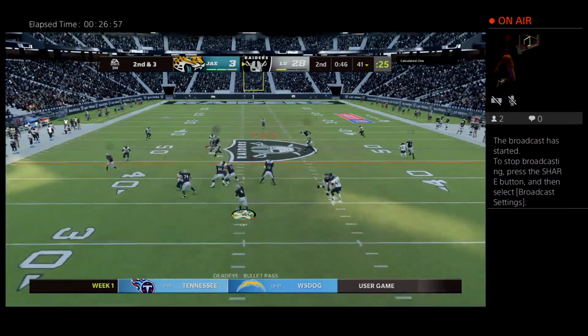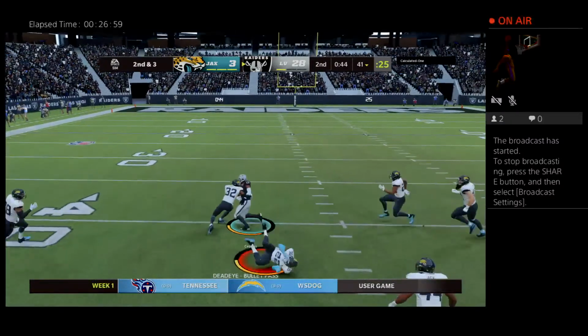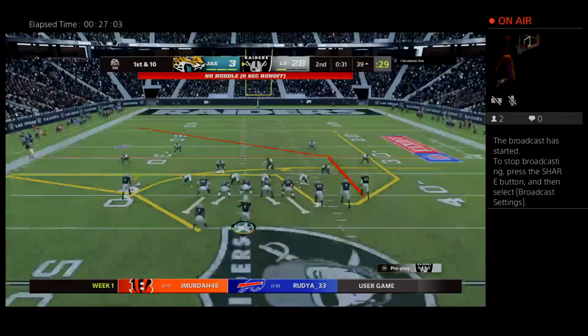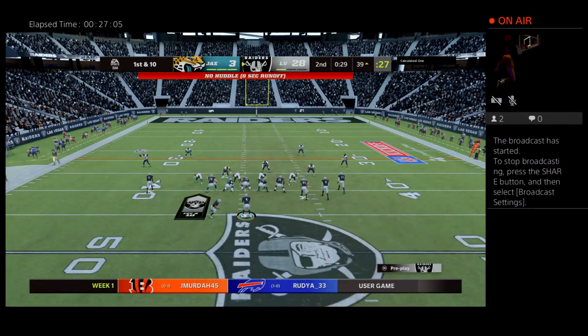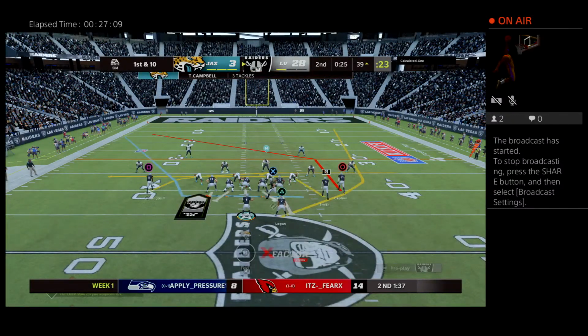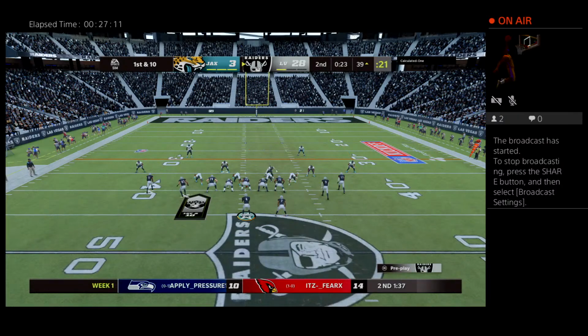To throw, Carr. Open man is Quintez Cephas. And he's going to have another 1st down as the tackle's made at the Jaguars' 39. A good pickup there of 20 yards.